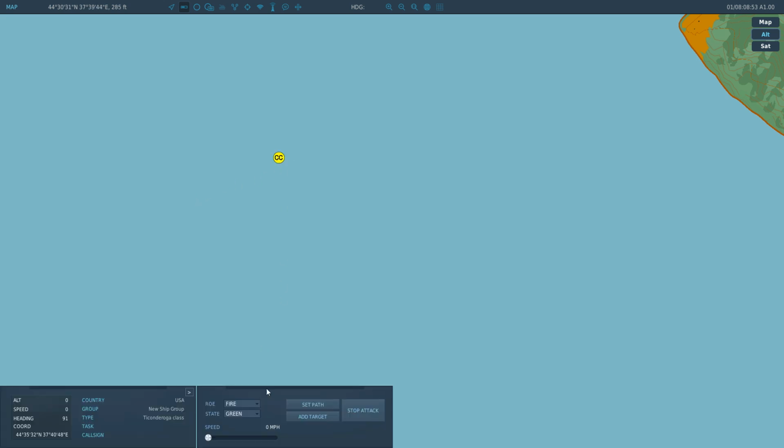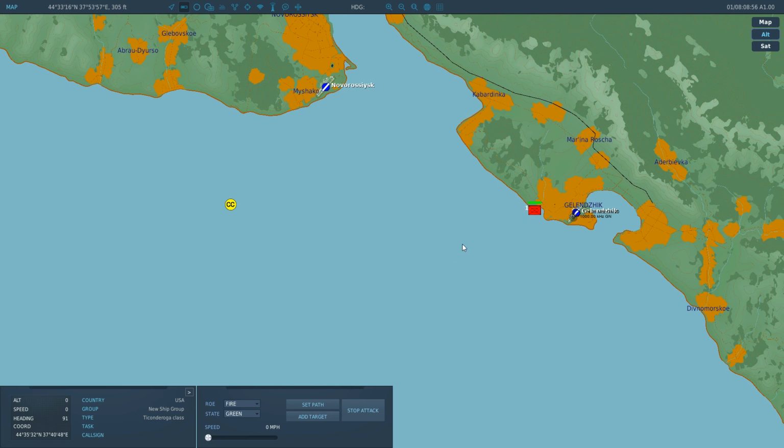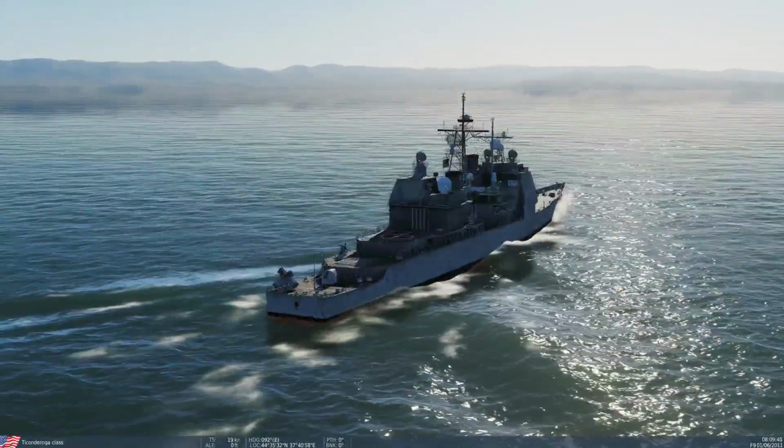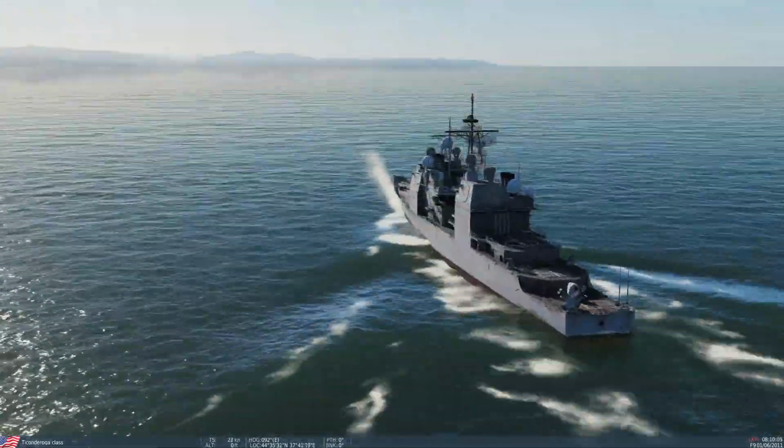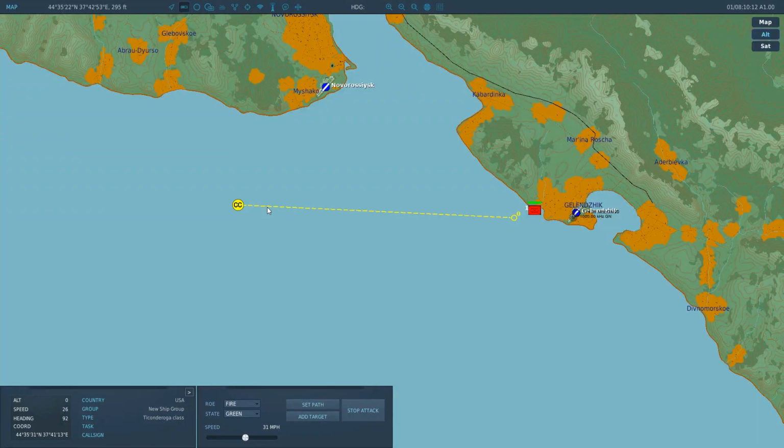So to move it, click on it, set path, and left click there, and right click to confirm. Increase the speed to whatever we want to go to. Everything is slow with the ship, so we're just going to have to let it get on its way. Speed up time. Have a little look at him. There he goes. Bashing his way there.